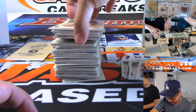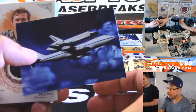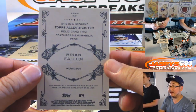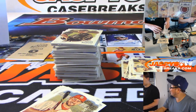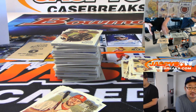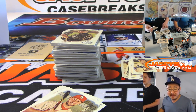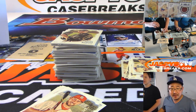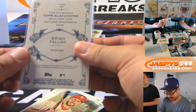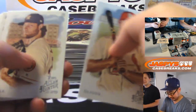Another horse. We have the shuttle, and we got Fallon, Brian Fallon, musician. I don't know Brian. Do you know Brian Fallon? I looked it up, I forgot already. Oh, he's the guy in Gaslight Anthem. Oh, yeah. Okay. Well, he's also a member of the Horrible Crows. I got it now. There you go.